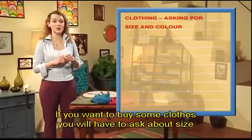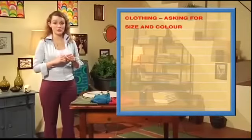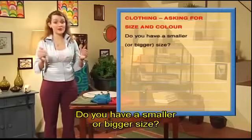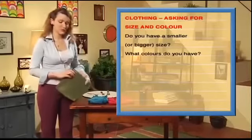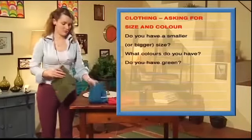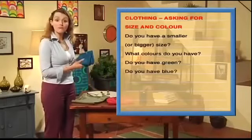If you want to buy some clothes, you will have to ask about size and color too. Do you have a smaller or bigger size? What colors do you have? Do you have green? Do you have blue?